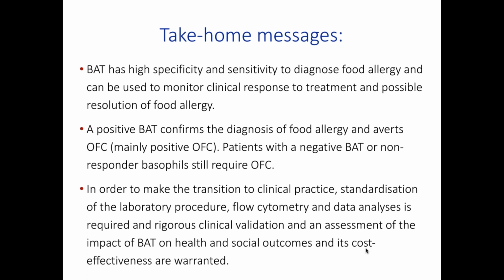If the basophil activation test is negative or the patient has non-responder basophils, then we need to proceed to an oral food challenge. And finally, in order to make the transition to clinical practice, standardization of the laboratory procedure, flow cytometry and data analysis are required, as well as rigorous clinical validation and assessment of the impact of the basophil activation test on health and social outcomes and cost effectiveness.